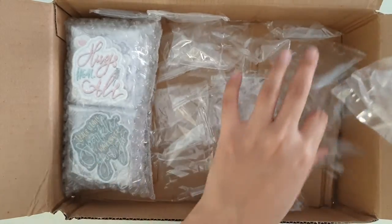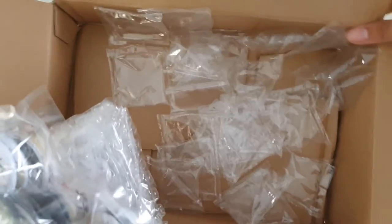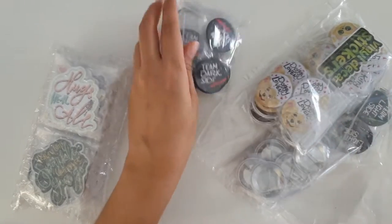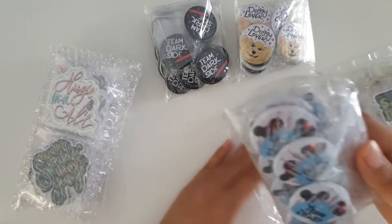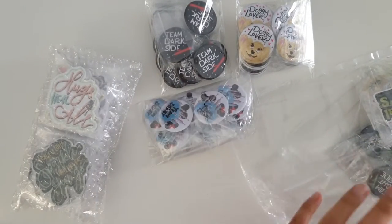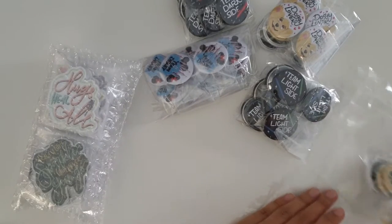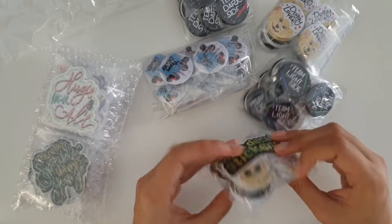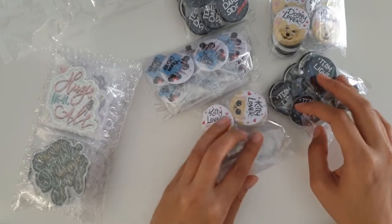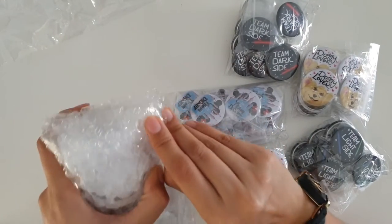So these are the designs that I did about 2 weeks ago. So let's see. I got Team Dark Side, Doggy Lover, Team Disney, and Team Light Side. Last but not least, Kitty Lover. I haven't opened it yet, but it does look really good.